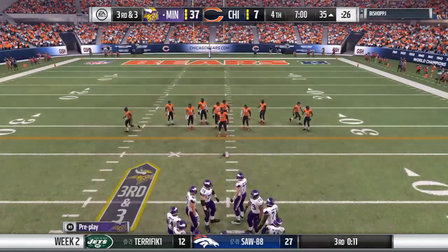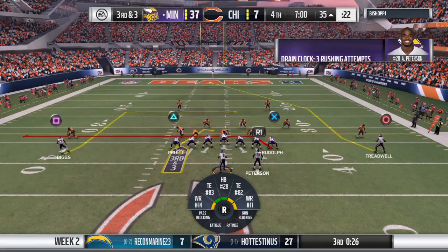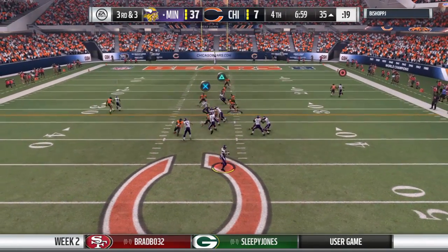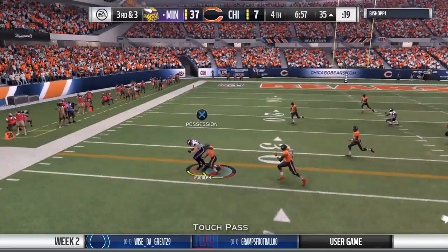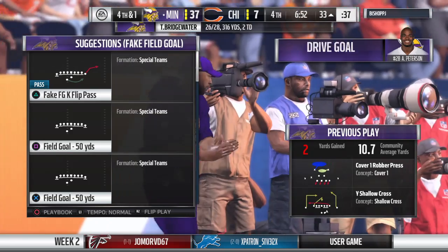Third down and 3. Third and short yardage. Bridgewater. And Rudolph has it left side. 2 yards is all they'll get on the completion.